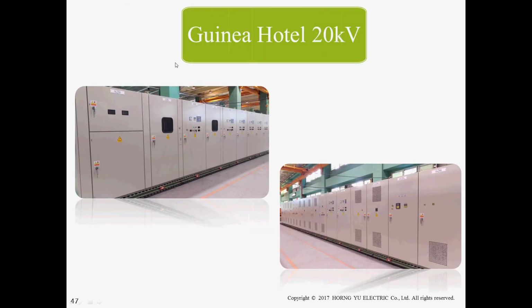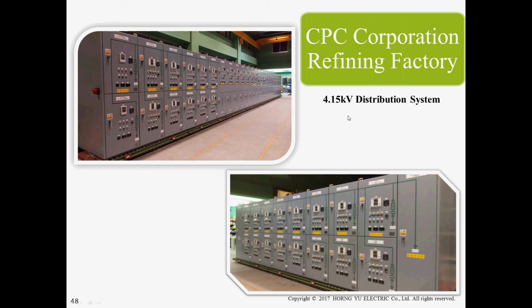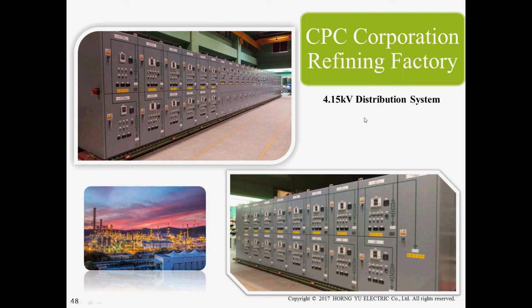And next one we delivered to Genia Hotel for 20 kV. This is a case reference. And also the Taiwan Petroleum Company, a CPC Corporation refining factory. This one is for the MCC panels, and each unit is controlled individually. So this is the series of the petroleum MCC panel.